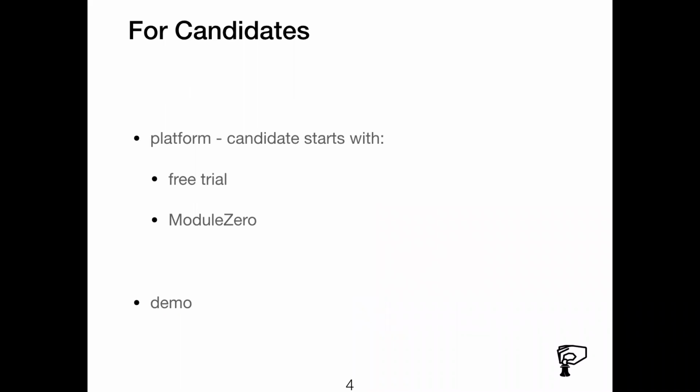There were more questions. Okay, so for candidates, our platform and our service starts in 2 ways. One is they can start with a free trial, and what that means is they submit the application form, which most people who come to these sessions have already submitted. This form basically gives us a very high-level idea of where they are with their job search, the links to their accounts, and they create an account on our platform.